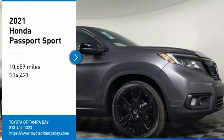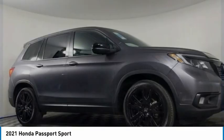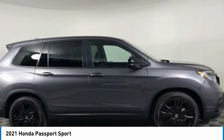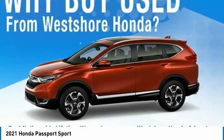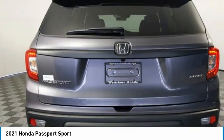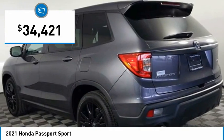Test drive 2021 Passport. This compact SUV from Honda is a good compromise of size and comfort. The compact design lets you maneuver well through heavy traffic while still having ample space to carry most anything you need. The Passport gives you the comfort of Honda reliability and quality and is priced below $35,000.